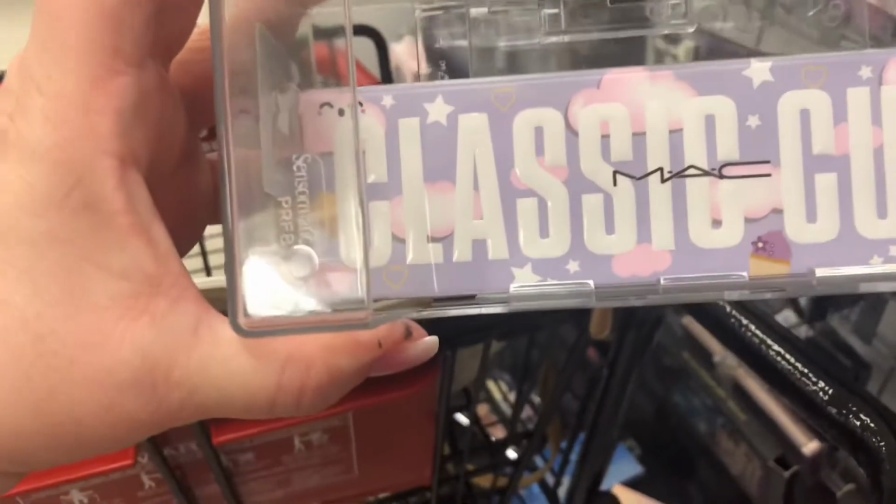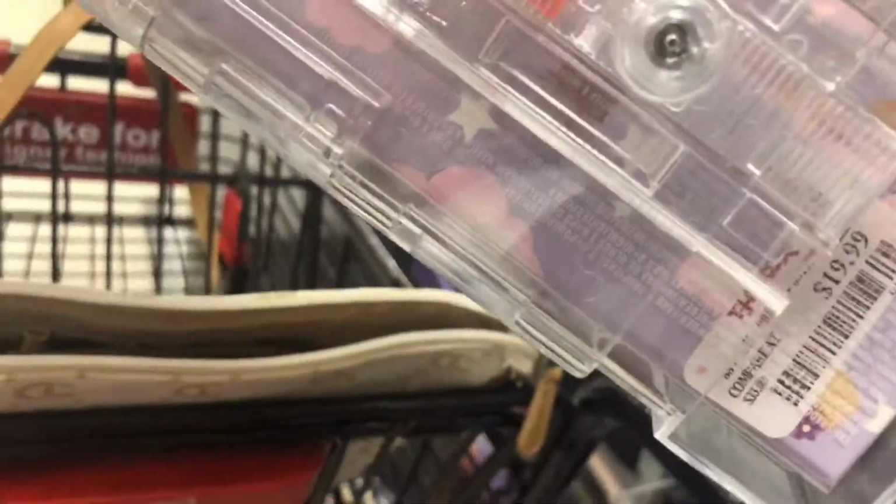I have some of these MAC Cosmetics Classic Cutie eyeshadow palettes. This one is $19.99, and they have a couple different varieties up here. And they're all packaged and closed.